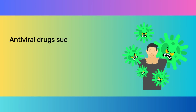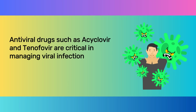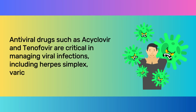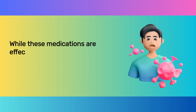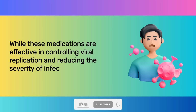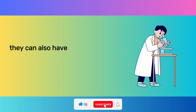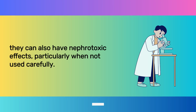Antiviral drugs such as acyclovir and tenofovir are critical in managing viral infections, including herpes simplex, varicella zoster, and HIV. While these medications are effective in controlling viral replication and reducing the severity of infections, they can also have nephrotoxic effects, particularly when not used carefully.